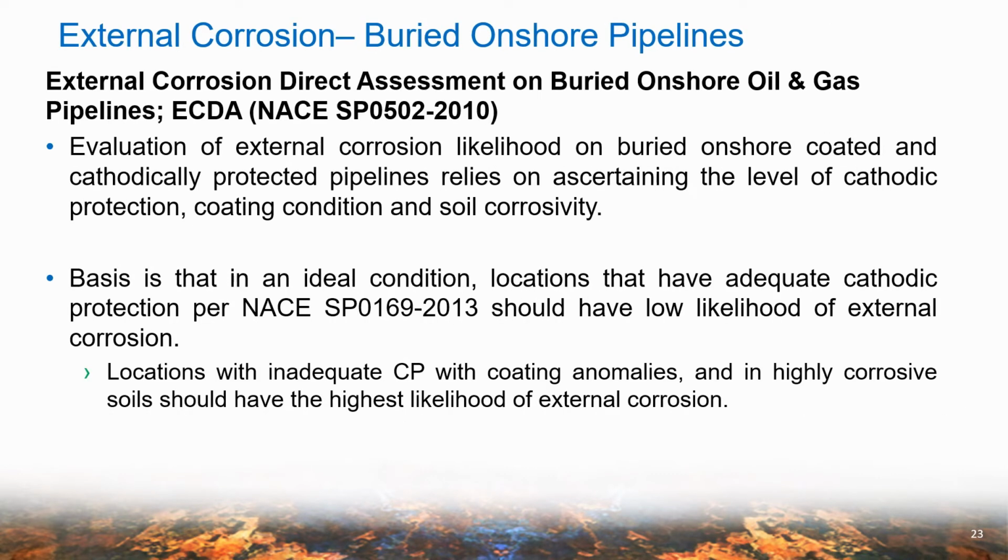So the external corrosion direct assessment, which is the most popular, has details captured in NACE SP 0502. The evaluation of external corrosion on buried, coated, and cathodically protected pipelines relies on evaluating the level of cathodic protection, coating, and soil corrosivity.